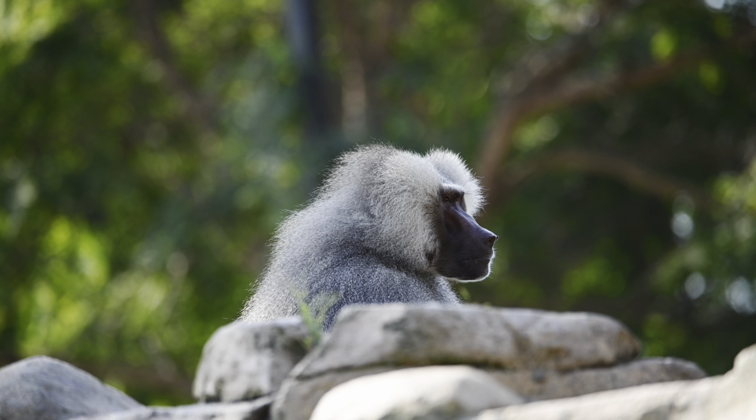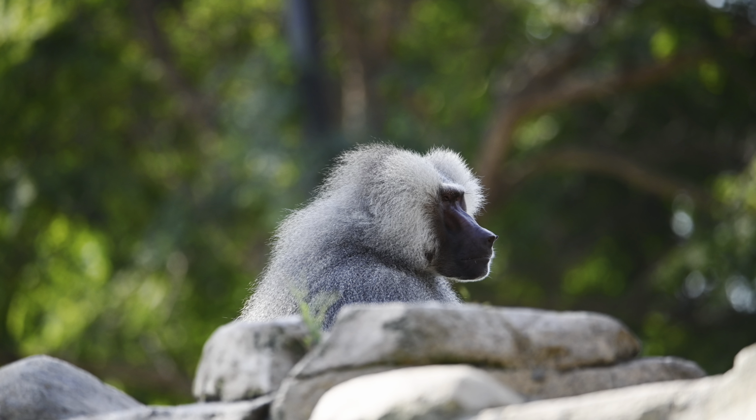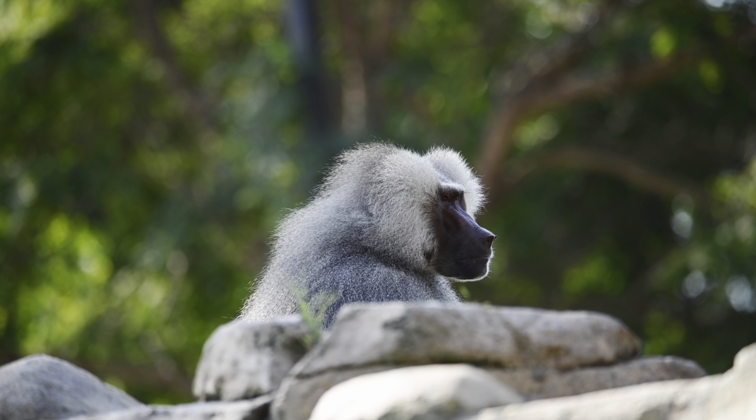Now, this animal is actually pretty significant to the Egyptian culture, as this is the depiction of the god Thoth, which is the god of wisdom in the Egyptian mythology and culture.